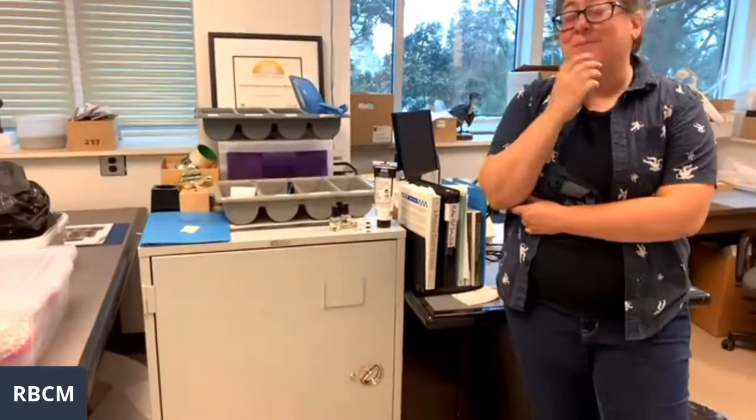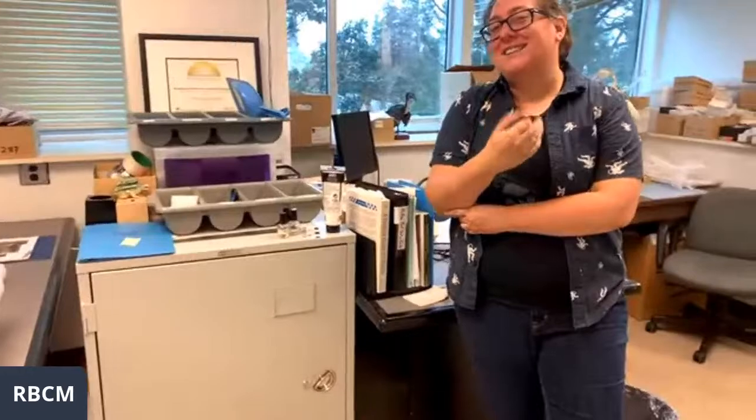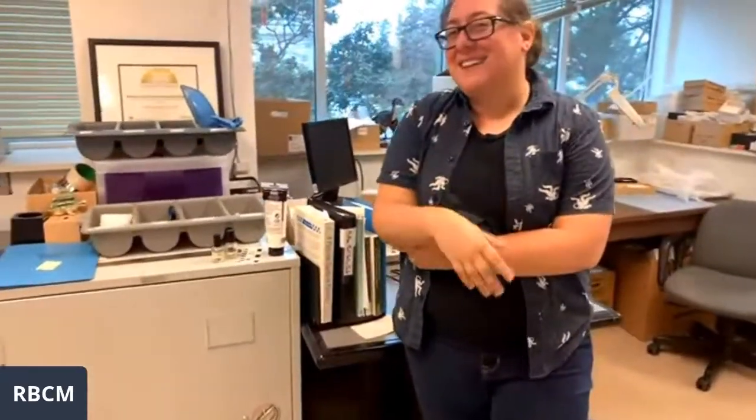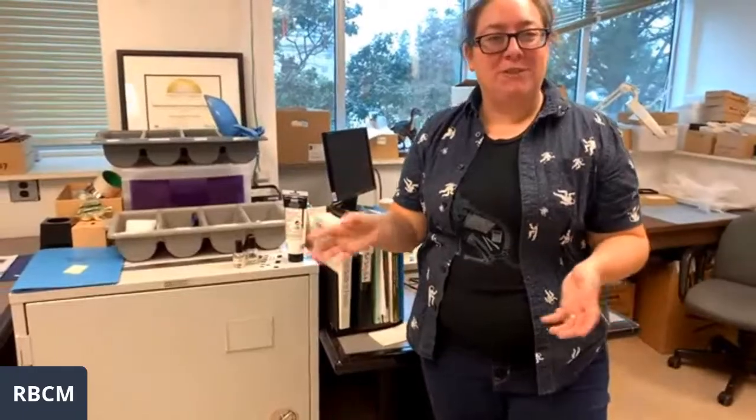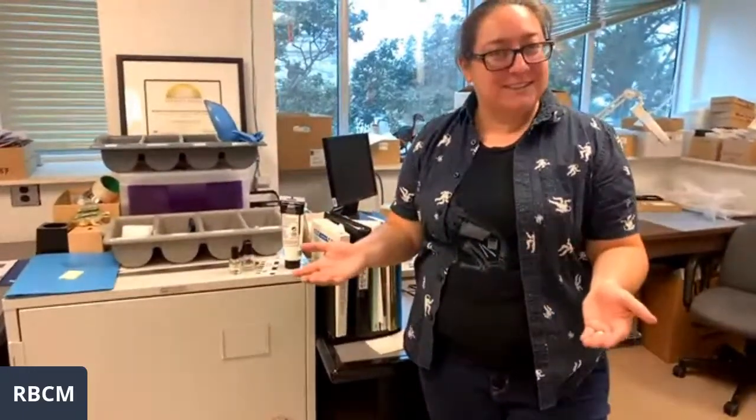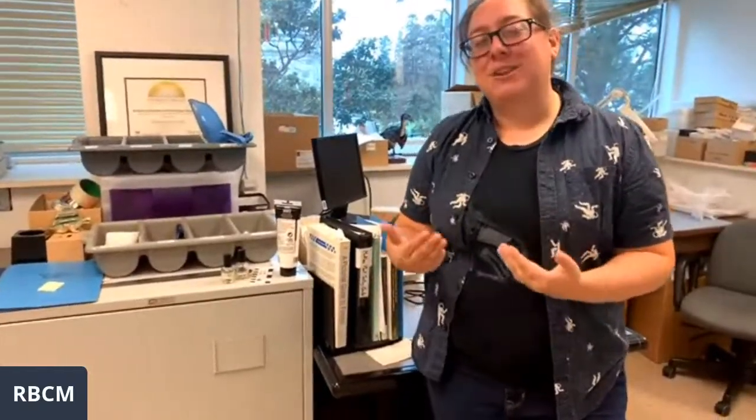I guess, for me, one of the funniest things that can fossilize is poop. So you can actually get fossilized dinosaur dung. We have a very fancy name for it called a coprolite. And that's just the fancy way of saying fossilized feces. So I think that's always a little bit funny when you first learn about that.